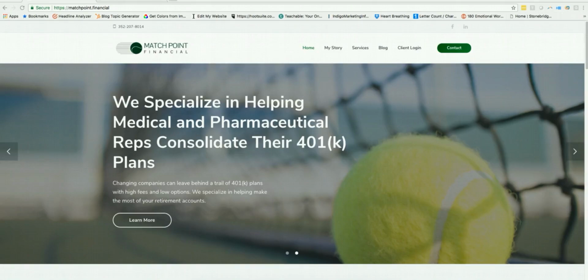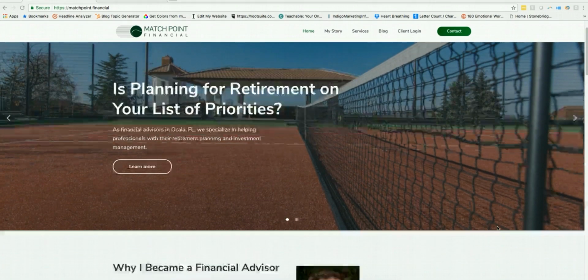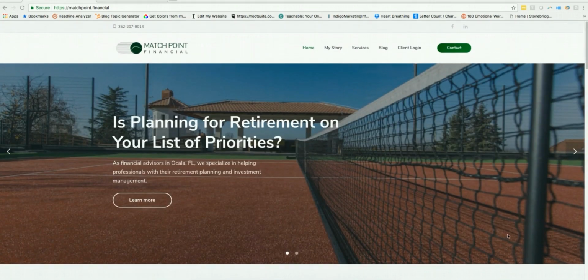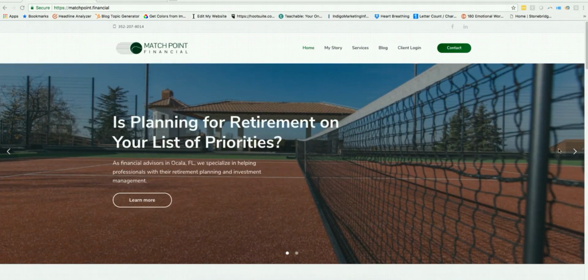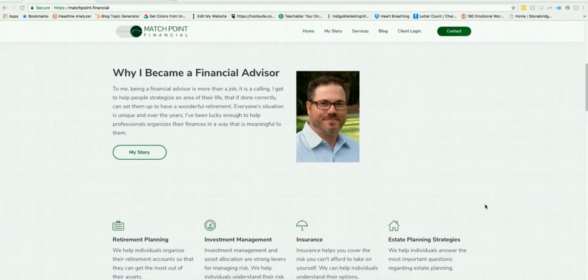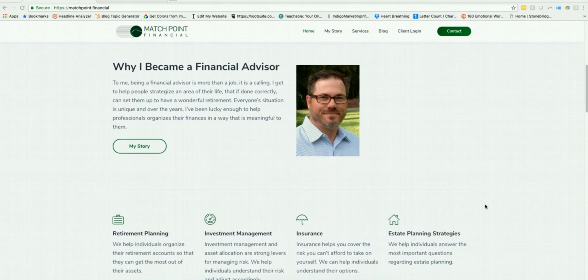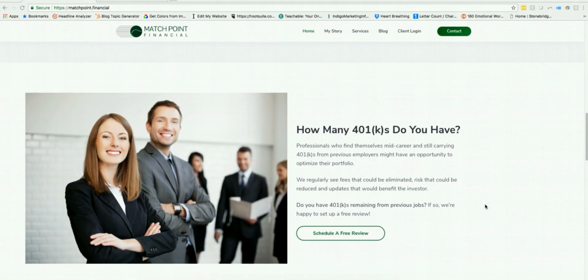All right, so this is the after, and I'm so happy with how this site turned out. It looks beautiful. This is Matchpoint Financial, and Chris Reed is an advisor down in Florida who is also a tennis player. You can see that we chose the photography for his site based on tennis, so his clients and the people that he plays tennis with, this will really resonate for them. It's a beautiful website, very minimalistic in the design. The aesthetic is professional, and it just turned out really nicely.